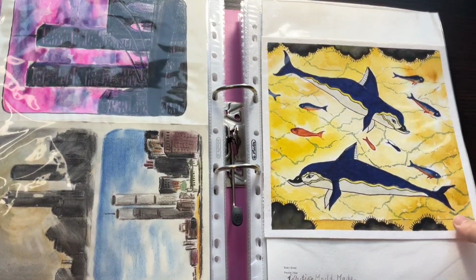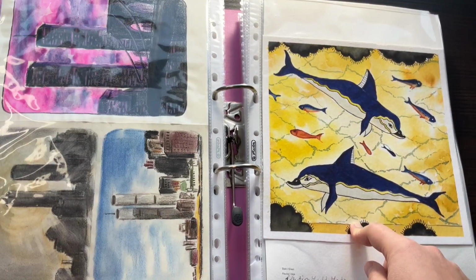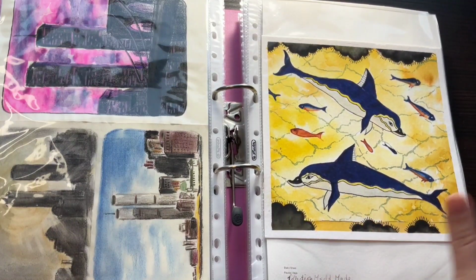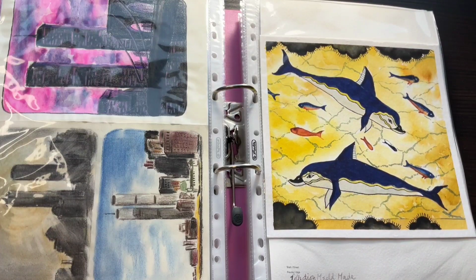On the right side, you can see this is another video. Also something that I had been thinking about for a long time, to recreate ancient Minoan arts. And this might turn into a series because I love this kind of ancient arts. This is my very first attempt at trying to recreate ancient Minoan art.